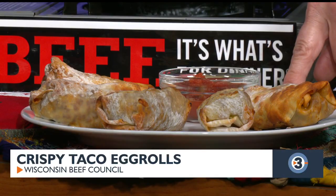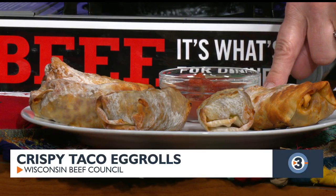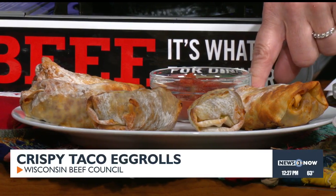The kids could even make them. They're made in the air fryer, so very easy, about 6 minutes in the air fryer. Otherwise, just make a fresh batch of taco meat. Great for game day too. Oh, for sure, we're in full swing there. Serve with some salsa, some guac, some sour cream, whatever you like.